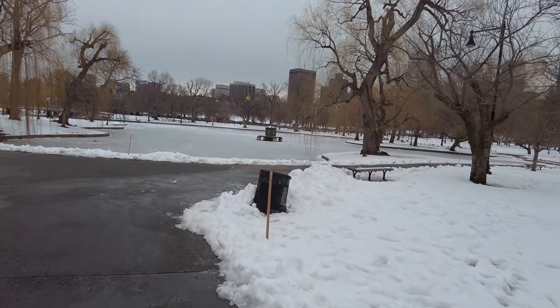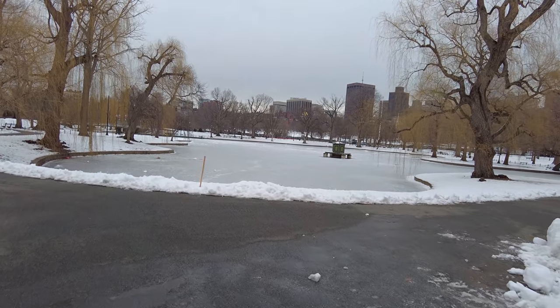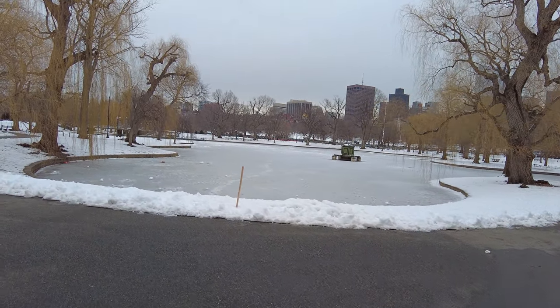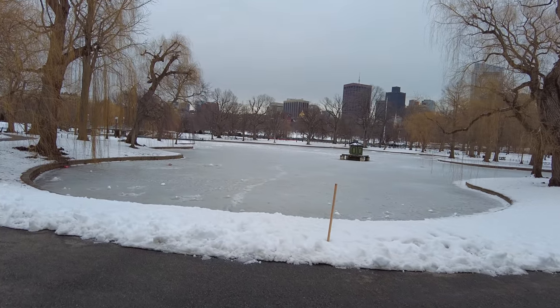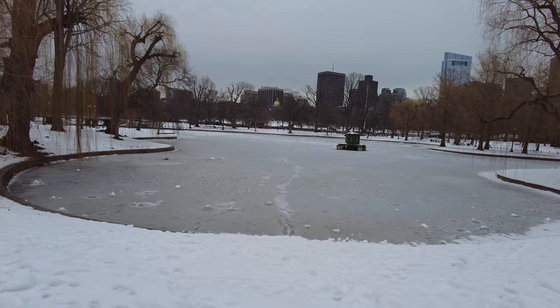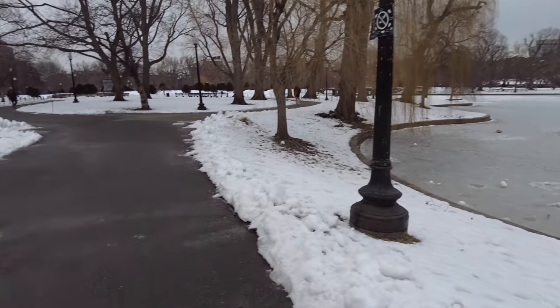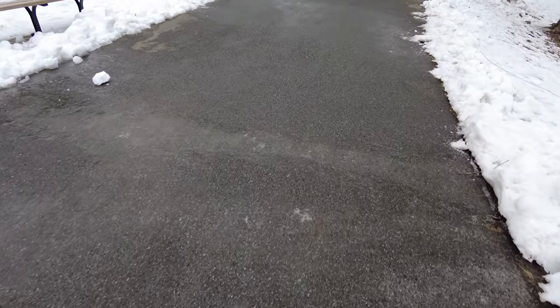It's a nice little pond in the middle here. And I almost slid on some ice. It's slippery and dangerous. You can see it as black ice.